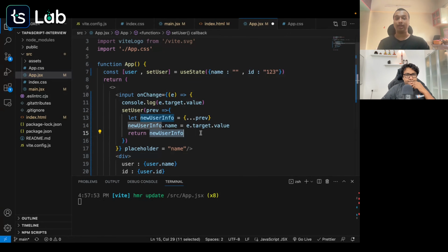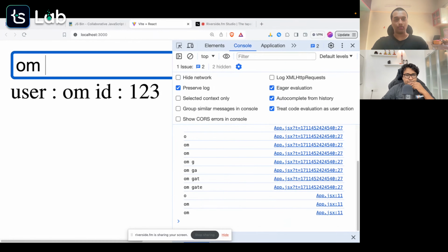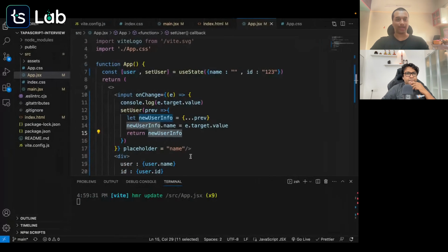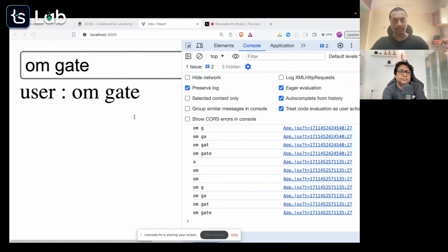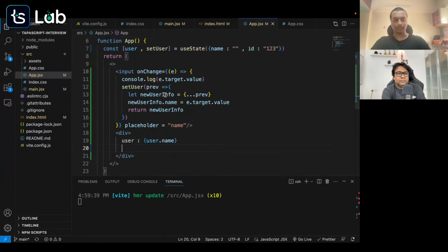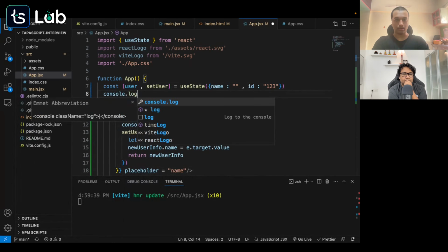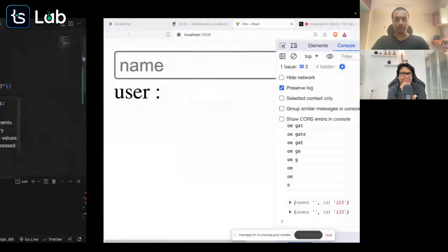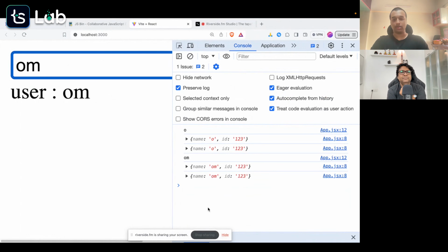Now this is going to create a newer object. Hence, if we look at this now, yes, the name is changing. I can see it over here. I will actually just do one thing, take this away since it's of no importance to us. But if you see, the value is changing. I can go over here and also check console.log user. This will happen after every state change because the component will re-render because the state has changed. Now you can see over here the object is changing.